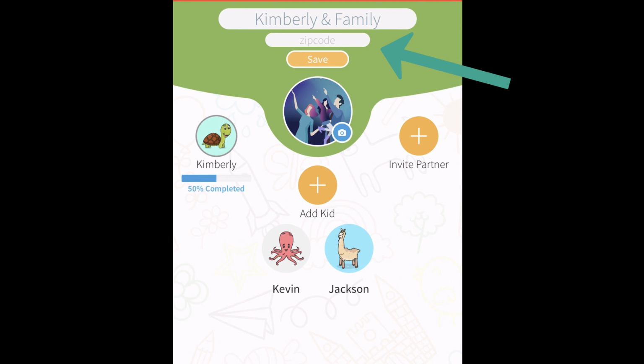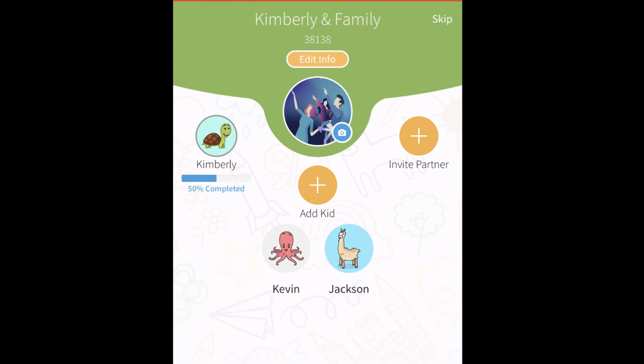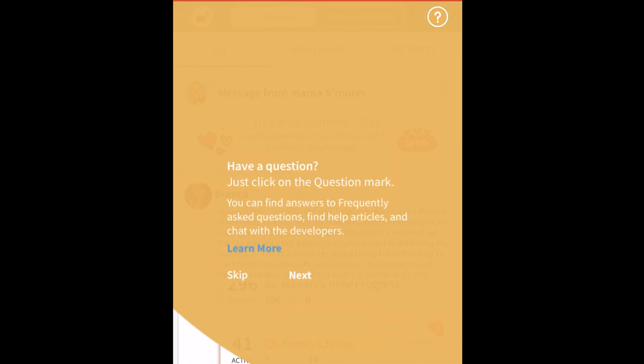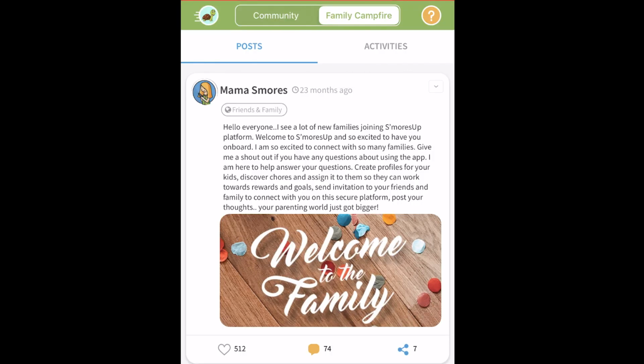If you would like to enable some area-specific things, you can go ahead and put in your zip code there at the top and it will edit that information for you, or you can choose to skip that. There is a community feature if you would like to interact with other people in the community, or you can just interact at the top by choosing Family Campfire. The Family Campfire is just for the people that you have added to your app.